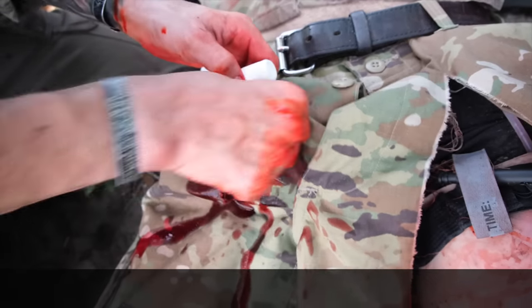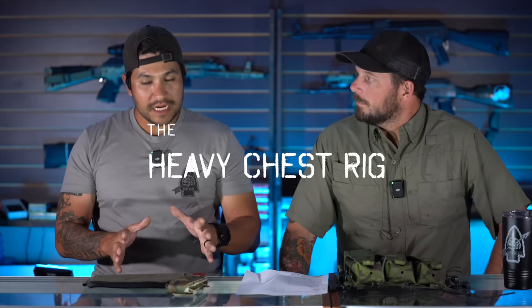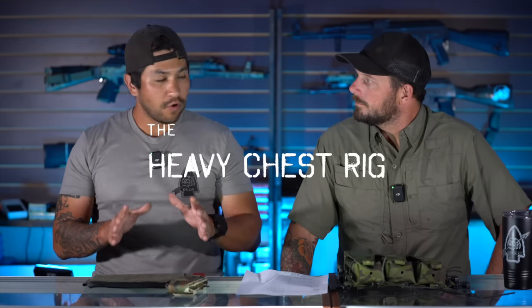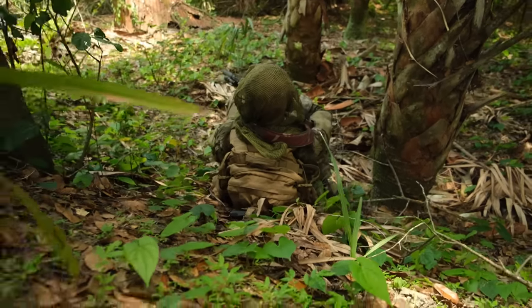All right, so we're going into the heavy chest rig. This is where the older recon style guys would run these rigs, and that was for long periods of sustainment. So if I'm going out on a multi-day excursion, a mission or whatever, I want to carry a lot of stuff.